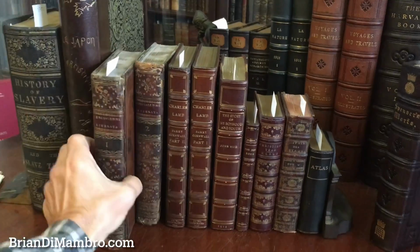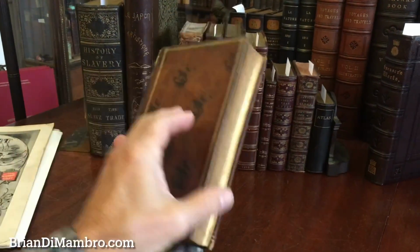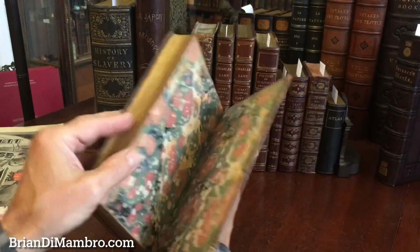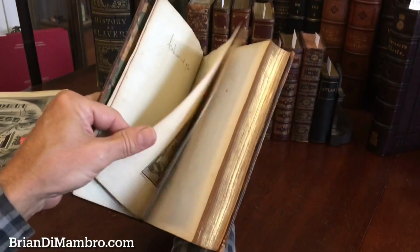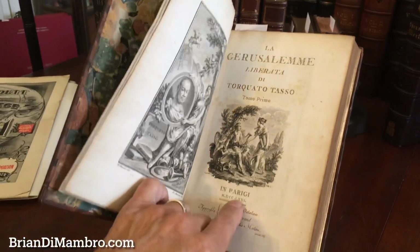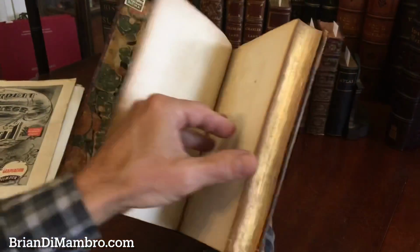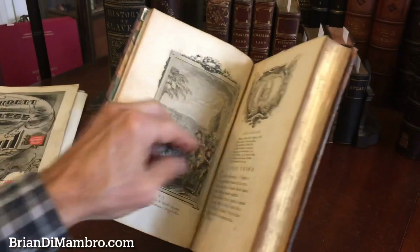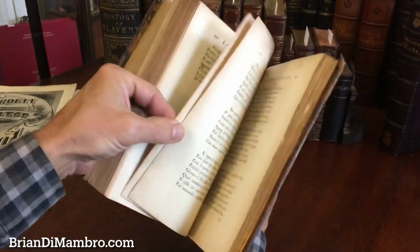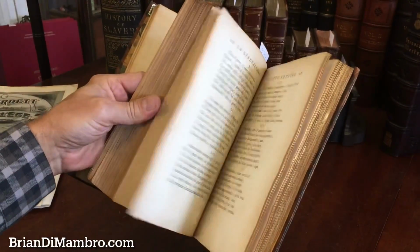Here is a beautiful 2-volume set. Here, mid-18th century, and it's in the original period mottled calf bindings that are French. We see it's a very famous work by Tasso, Jerusalem Liberated. This is the Paris 1771 edition, which is famed for its plates, like so. I'm going to just give you a brief flip through so you can get a sense of the placement of the plates and how they survive.